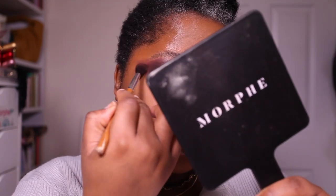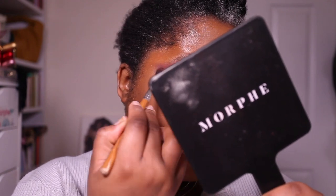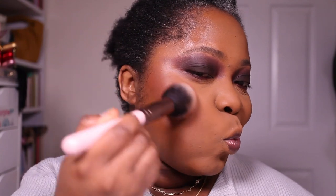And once that's done, eye pencil applied, I just blended out the edge of the eye to make sure it doesn't look like it just stopped in one place. To bronze my face, I'm using the Fenty Beauty Mocha Mami. I love this. It's nice and warm, goes well with the eyes, and it just brings some more definition to my face. So I'm applying that with a nice fluffy brush.